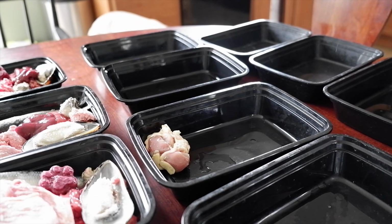Also, please note, I do feed 10% heart meat in the diet, but I of course forgot to thaw that as well, so that's something I'm gonna have to go back and add. Just wanted to add that in there.